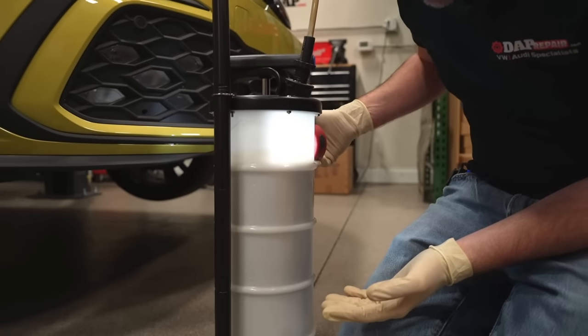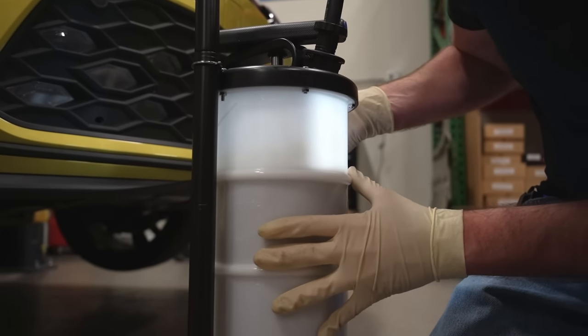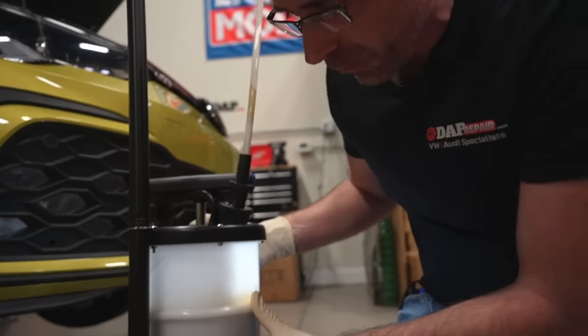This car should take somewhere around 5.7 liters. This is 6 liters up here. You can see it's right kind of at that seam. So I would call it just over 5.5, roughly. We sucked out 5.5. Let's see what we got left.